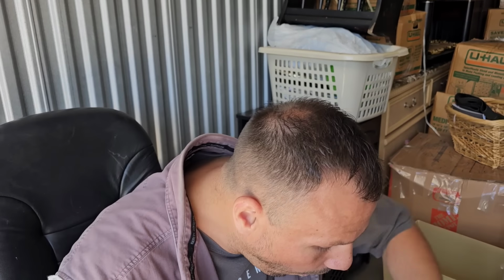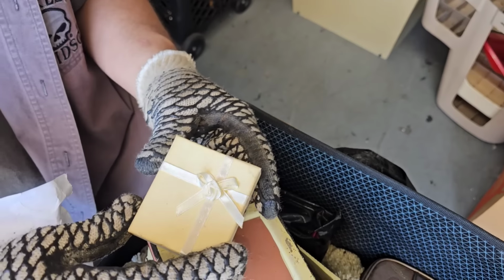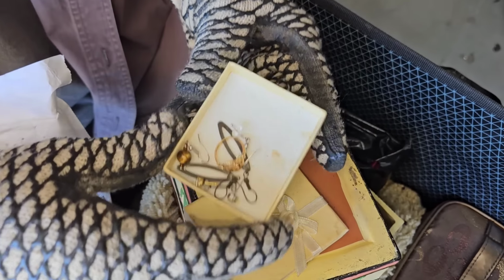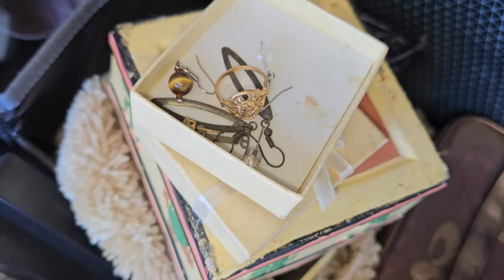And she's a cutie. She's definitely a grandma. And we might have just found grandma's gold. Did we? Oh my goodness, right there, right there, right there. Is that gold and a diamond? Silver. You see silver? Mm-hmm.